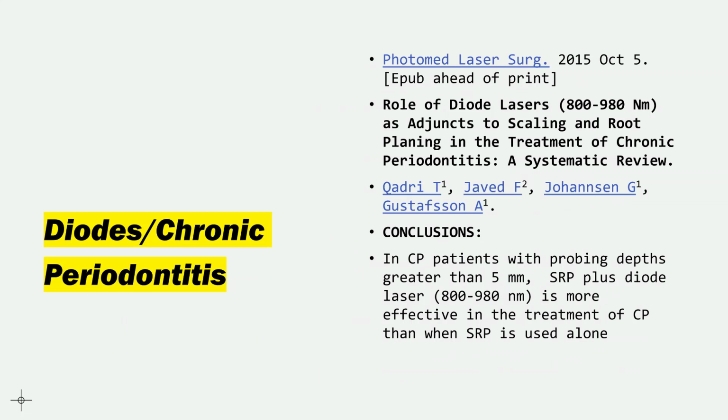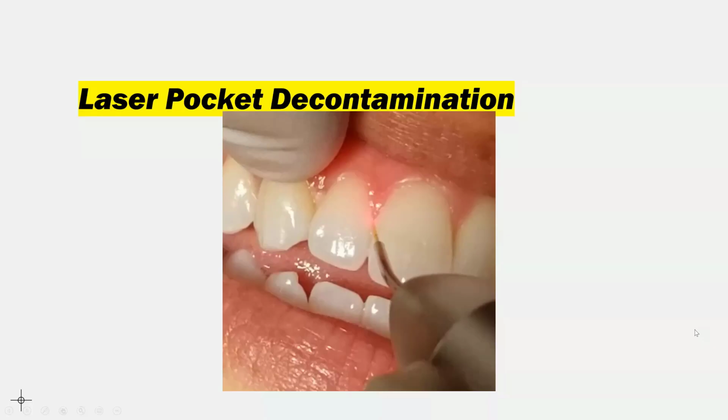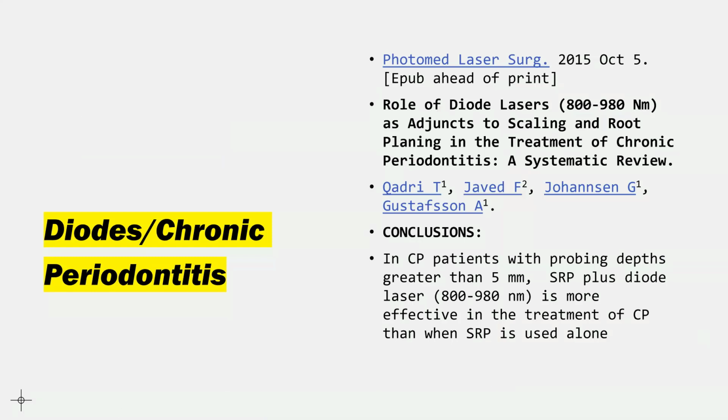2015, the role of diode lasers as adjuncts to scaling and root planing in the treatment of chronic periodontitis. In chronic periodontitis patients with probing depths greater than 5 millimeters, scaling and root planing plus diode laser is more effective in the treatment of chronic perio than when scaling and root planing is used alone. Now, this is a very powerful statement. It's telling you that you do what you're doing, that's great, add a diode laser into it, and now your treatment is way more powerful than it would be without the diode laser. I just picked two, but these studies show how powerful diode lasers are as an adjunct to scaling and root planing.